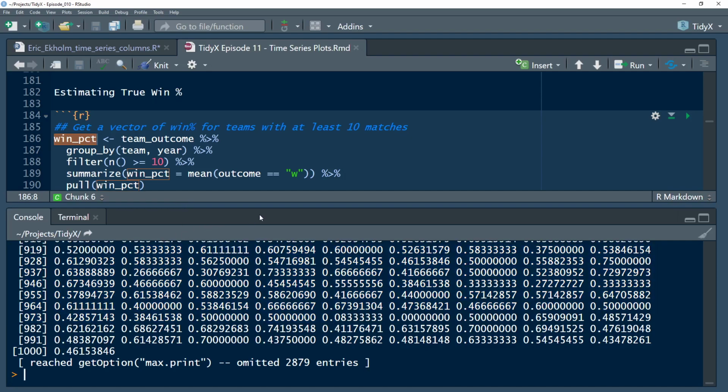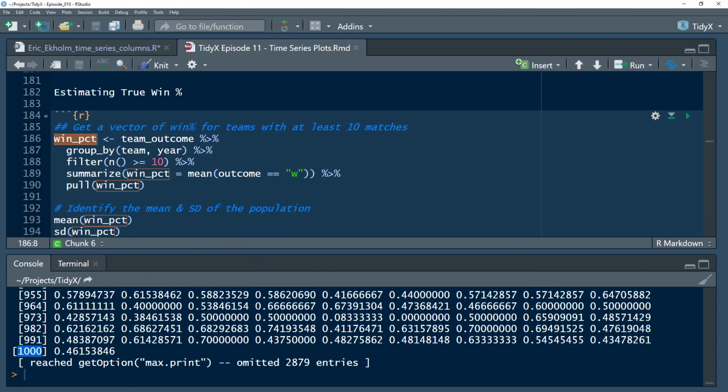It goes 2,879 win percentages over time. We've got 3,879. What's that? We've got 3,800. Oh, sorry. Yes, that's right. 2,879 plus 1,000. Yep.